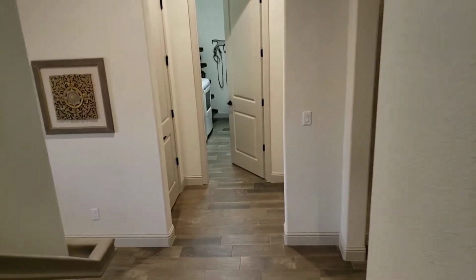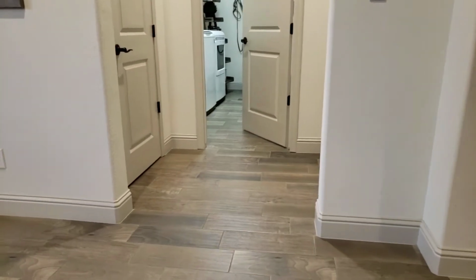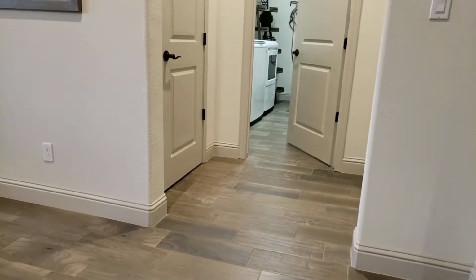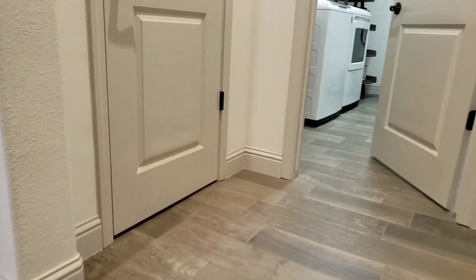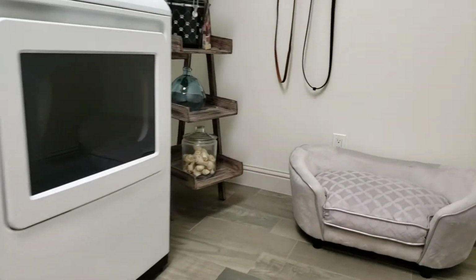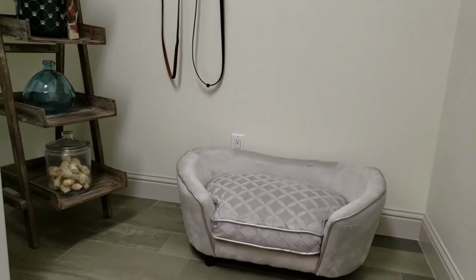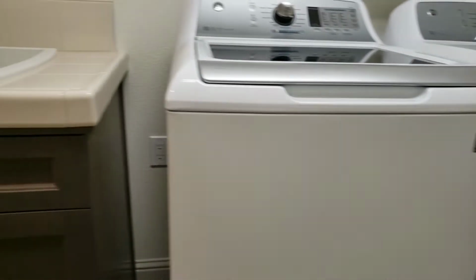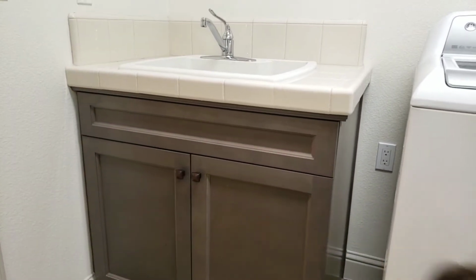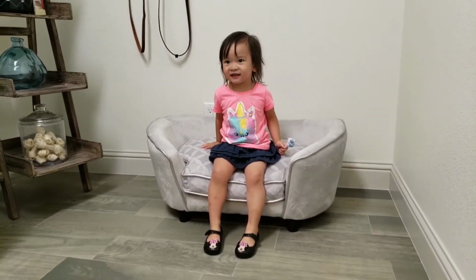It's on the floor plan. Let's see, where would that be, down here? Come here. Look. See? This place has two washer dryers. And doggy, see doggy? That's where doggy sleeps. I don't know about the sink. That might be extra. You can actually get standard, though. Big size laundry room.